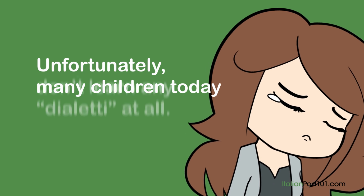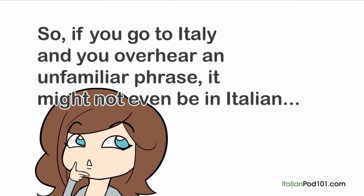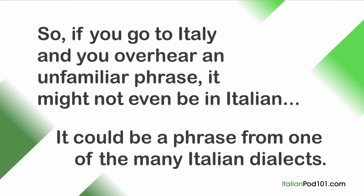Unfortunately, many children today don't learn any dialetti at all. So, if you go to Italy and you overhear an unfamiliar phrase, it might not even be in Italian. It could be a phrase from one of the many Italian dialects.